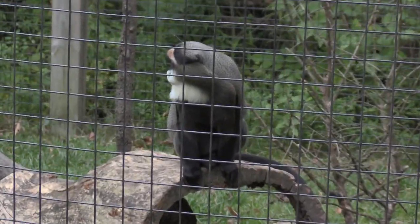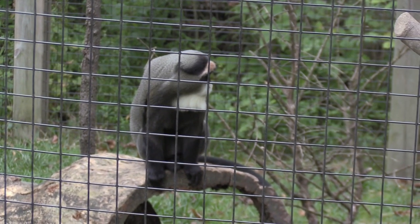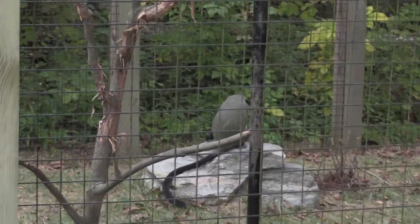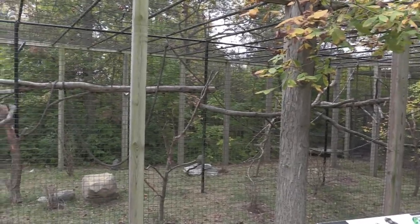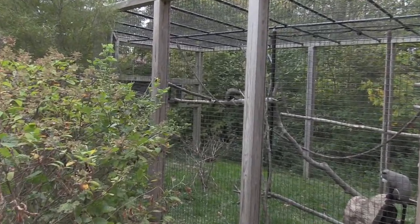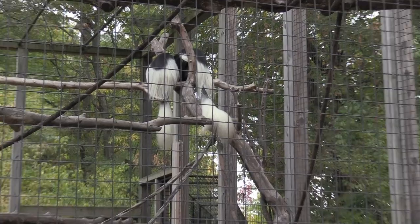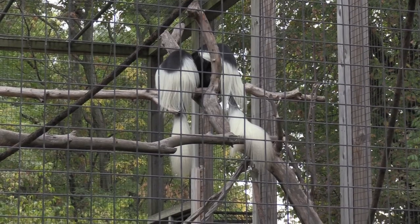All right. Wow, that's nice. So we got a smaller one here in the back, climbing on the rock. We've got lots of stuff to climb on. Oh, I do see another one as well. There we go. All right, the black and white Columbus monkey. Love seeing these guys. You got this gorgeous black and white fur and long fluffy tail.